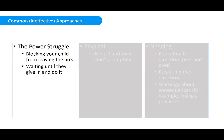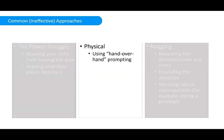The second common ineffective approach that we might use is physically helping our child. In therapy, we use hand-over-hand prompting in order to help a child accomplish a task. That's okay when we're teaching our children to do things, but it's not a long-term solution when we are trying to get our children to follow our instructions and do the things that we've asked them to do.